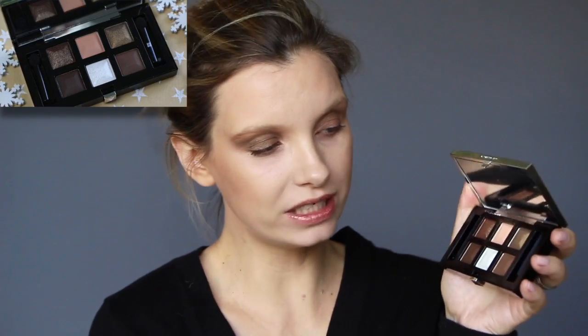The next one I wanted to show you is from Givenchy. It's the Shimmering Nudes palette. Givenchy brought out their winter holiday Christmas collection and it sold out pretty much straight away. This is an exclusive they've done, I think, for Essential.com, but I'll double check that out. I'll put the link to it below. Really nice selection of colours. I've already dipped into these.